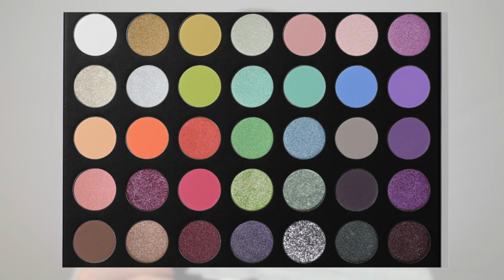Now I'm gonna go into the shade Secret Escape, and I'm gonna use the Morphe M506 brush, another very small blending brush. Also, if it matters to anyone, the shade Wishful did have quite a bit of kickback in the pan, but not really a whole lot of fallout on my eye. So if you care about that, just so you know. Secret Escape is built up, so I'm gonna go in with the other Morphe M506 brush. This is perfect for work like this. The tiny little detail work, I love it.